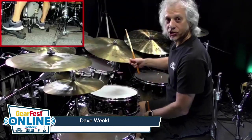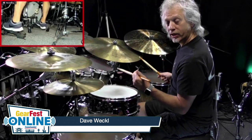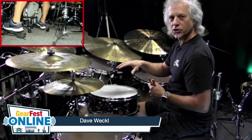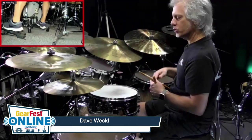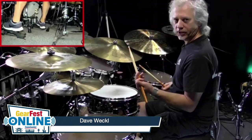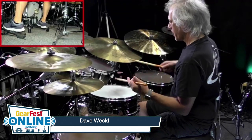Okay, so that's the basis, but you take that and you alternate strokes with the right, left, okay? You also invert all of these patterns. So instead of right, left, foot, foot, we're also going to do foot, foot, right, left, and then alternating, and then put the foot in the middle, right, foot, foot, left, right, or alternated. So here's the combination of all those, okay? Here we go.